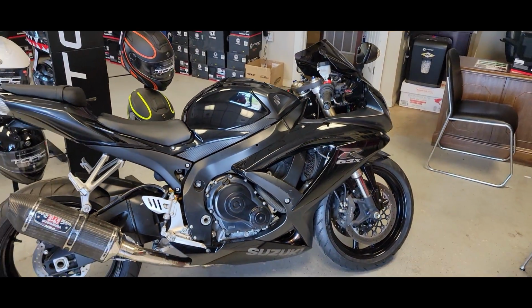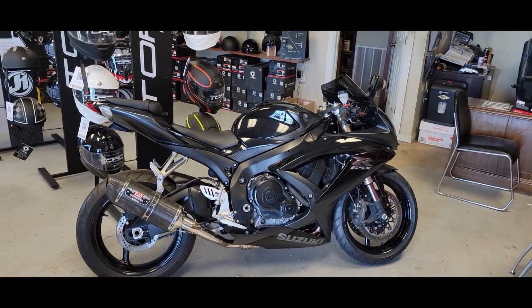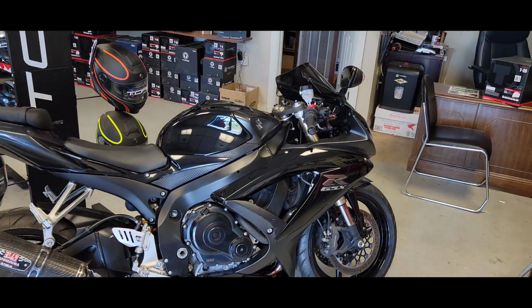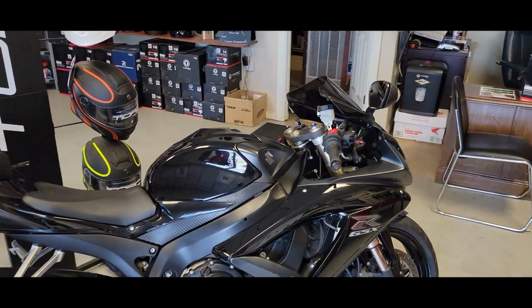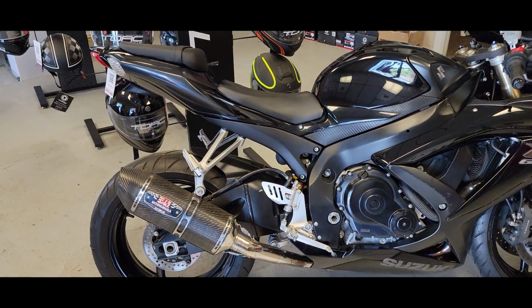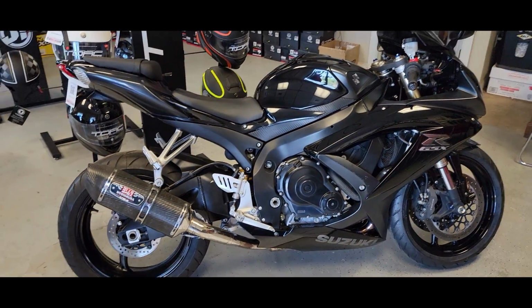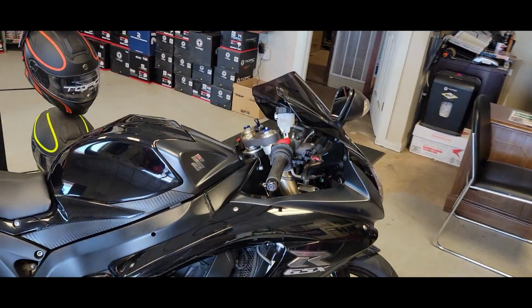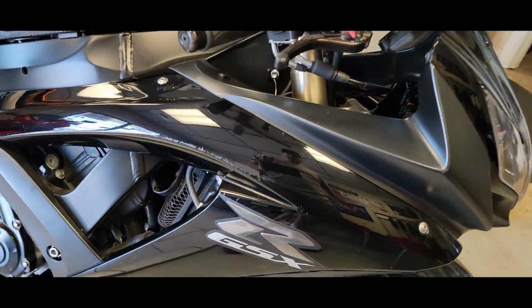Today, we have perhaps the most popular sports bike ever sold in the United States of America. Now this is the Suzuki GSX-R 600. This is a 2008 model. This bike, through the years, for a long time, has been at the top of the game in the sports bike arena. For many years.